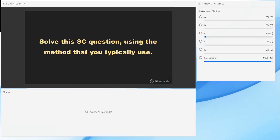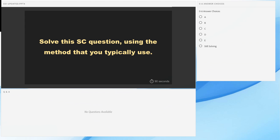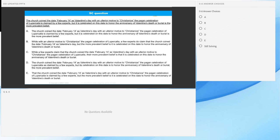22, 23 people, one person chose choice C. 24, one more person before I show the question. Good. Again, you haven't seen the question. You don't know if choice C is correct. All right, here's the question. I'm going to mute myself for 2.5 minutes or so, which you need for this question typically. And then let's see how you guys do it.